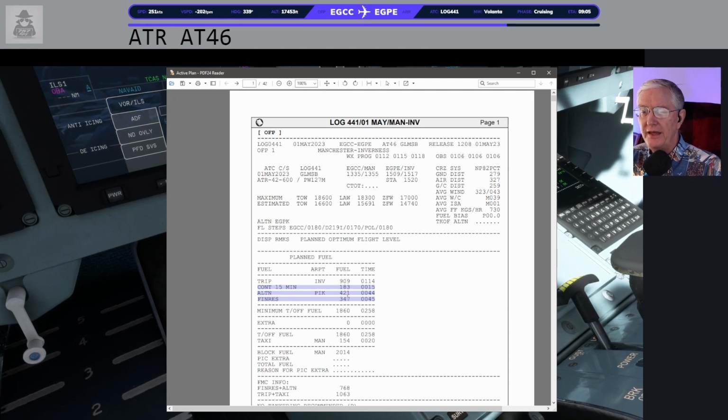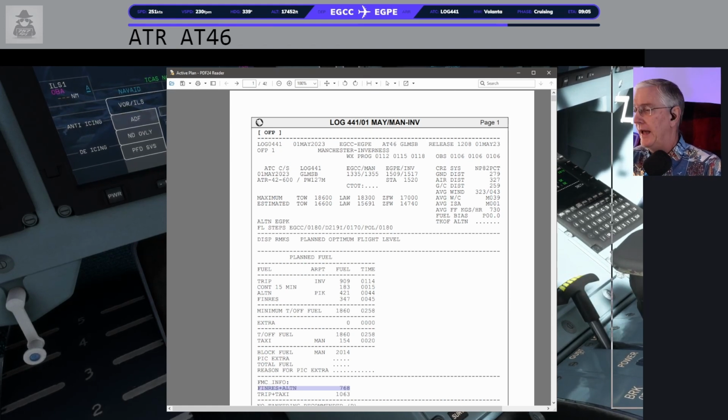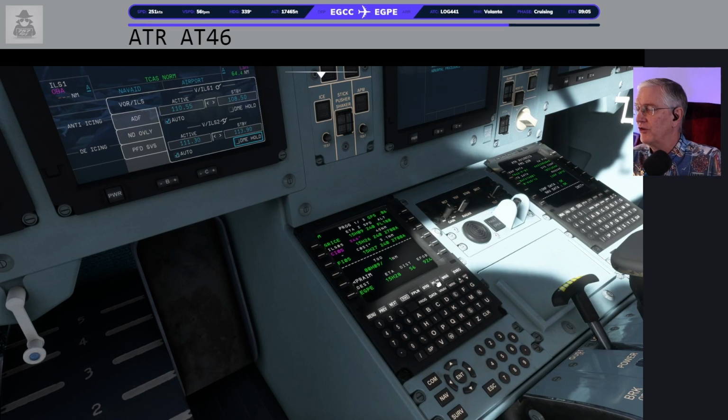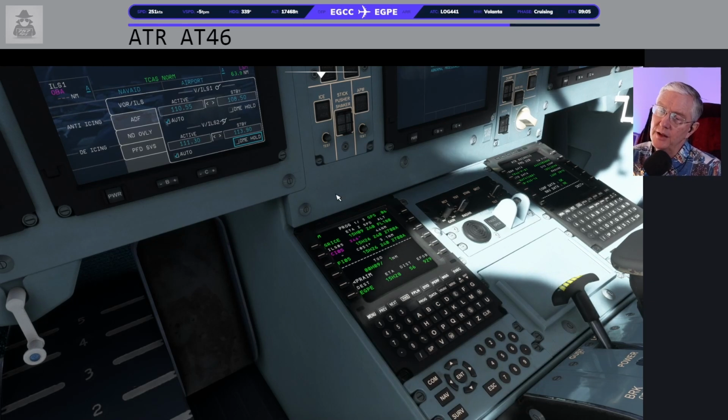Anyway, these three numbers add up to final reserve and alternate, and unless you get a hold, unless ATC tells you to turn right 30 degrees for traffic or something like that, you're expected to land with at least that final reserve and alternate. We are well above that, so life is good. And now there we are, a minute.